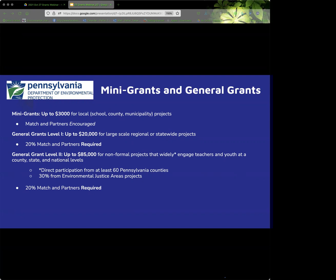And then we have an even larger general grant we refer to as general grant level 2, which can provide up to $85,000. This is for non-formal projects that widely engage teachers and youth at the county, state, and national levels. What do we mean by widely engaged? Direct participation from students and youth from at least 60 Pennsylvania counties, and out of those that are engaged, 30% are from environmental justice areas. Again, a 20% match and partners are required.